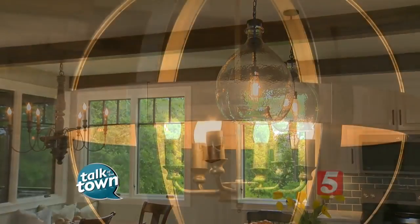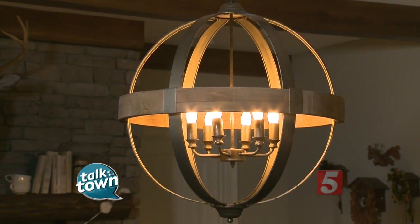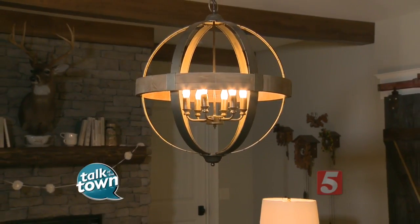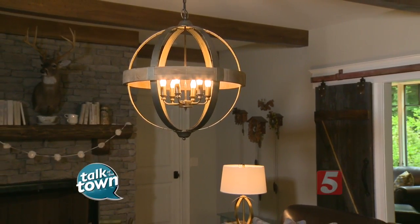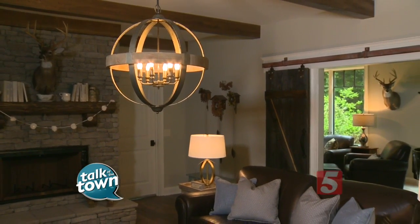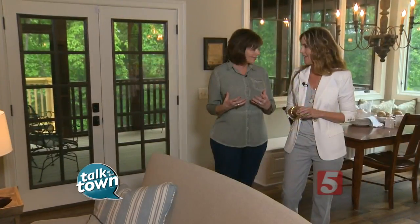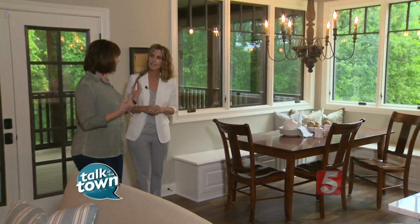Okay. So the next fixture that we chose is the orb in the middle of the living room, which is open to the kitchen. So we chose something that had kind of a similar shape to the pendants in the kitchen, but it's a little bit different. And it has the dark metal, but it also incorporates the wood banding, which is also in the beams of the living room. So they kind of blend together, but they're not matchy-matchy. Exactly. All right, so going back to the little breakfast area here, you've kind of incorporated the best of both.